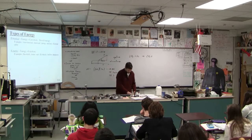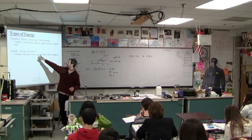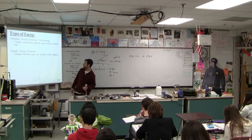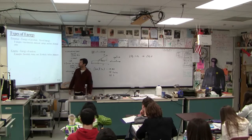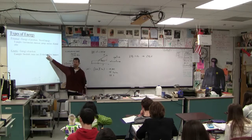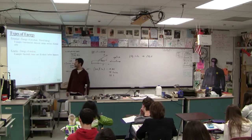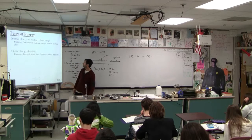that a moving object has. Trains obviously have a ton of it. Cars have energy, kinetic energy, and as you double the velocity, you actually quadruple your energy. You can store energy in the form of a flywheel. A flywheel is just a spinning piece of metal that's heavy, right?